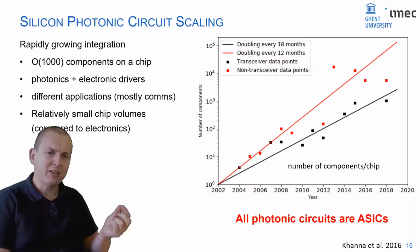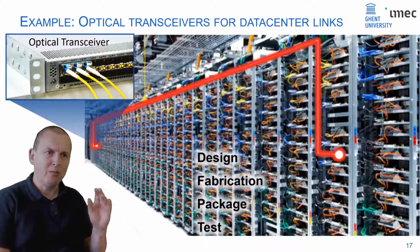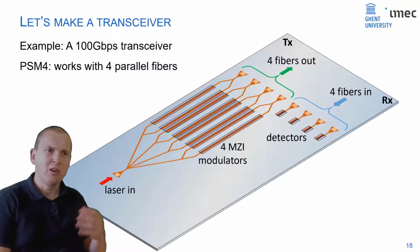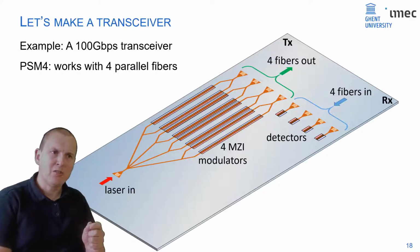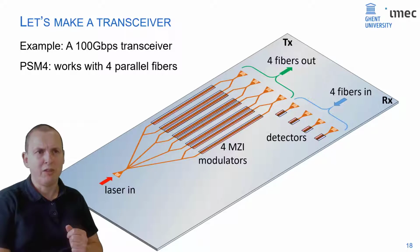Now, to realize what the impact is in this story, let's go to one example. Let's say we want to build an optical transceiver for a data center. To build this, we first select a protocol, and then, based on that protocol, we design, fabricate, package, and test the chip. Let's say, for instance, we want to go for parallel single mode fiber. That means that we need 4 upstream fibers, 4 downstream fibers, and so the transmitter needs 4 modulators, and the receiver needs 4 detectors, and they need to be wired up on the photonic chip to the respective fibers.